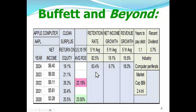What's the retention rate? Retention rate is the amount of money the company is making and puts back into itself. So it's averaging about 82.5% over 5 years, which means it's paying some of the money it's making out in the form of a dividend. We look over here, it's a very, very small dividend. Because when you're constructing a growth portfolio, you don't want to see them pay out a lot of dividends, folks. You want to see the company put money back into itself in order to grow. And we are looking for growth stocks.